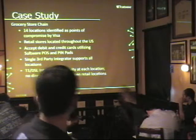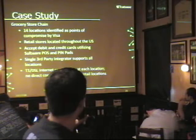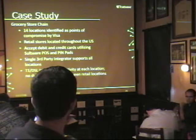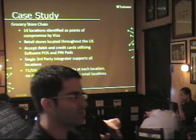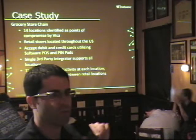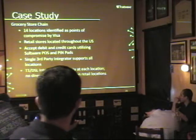We went out and looked at these locations. We found they were accepting debit and credit transactions using software POS and PIN-pad devices, your PED devices. They used a single integrator for all the locations, and they had T1 and DSL at all the locations. But there was no direct connectivity between the retail locations, so it wasn't a case where someone got into one location and hopped to the other locations. It really wasn't that type of architecture. They all had various providers of T1, various providers of DSL, and various other things.